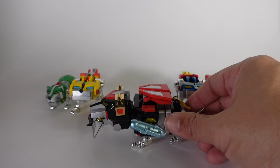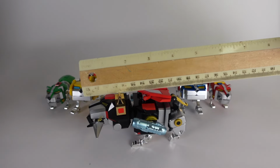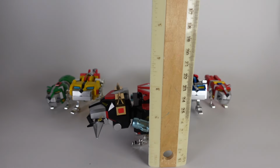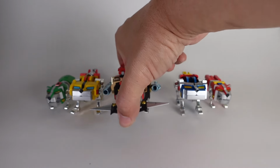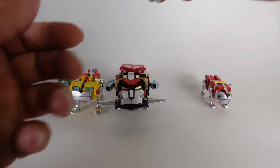So from a size standpoint, what you're looking at is about 5 inches from nose to tail, and then a little under 2.5 inches tall for the black lion. But that's the black lion there. We'll take a look at the yellow lion next. I won't go through all of them. Should I go yellow or blue? Let's go blue. I like blue.